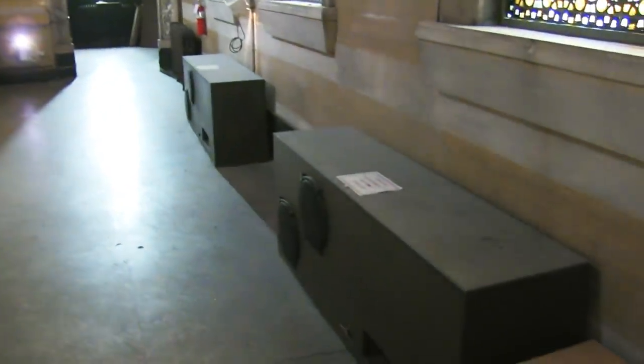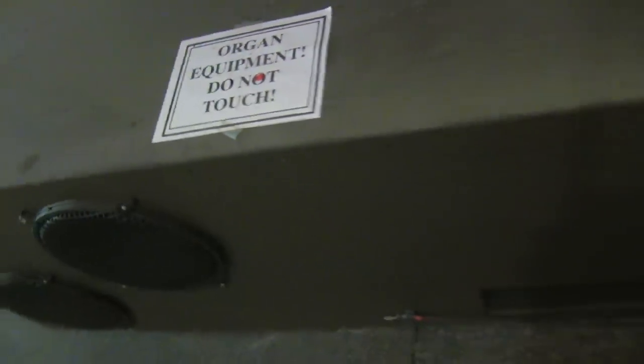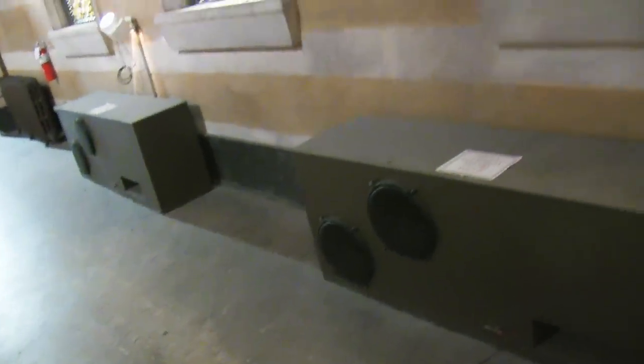I don't know if we've done a good job of giving you an idea of the scale of these things. They're the size of refrigerators. Taller than refrigerators, even. That's where the base 32-foot comes from.